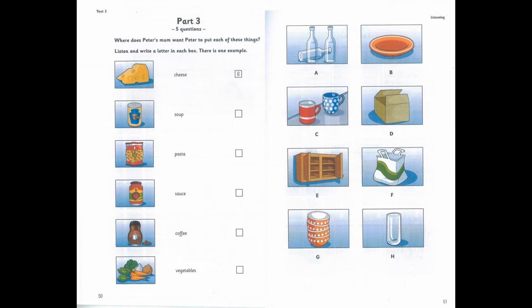Do you want these vegetables for lunch? No, thank you. They need to go there, next to the bottles. Can you do that for me, Peter? Yes, I can. Great. We can have those for dinner.